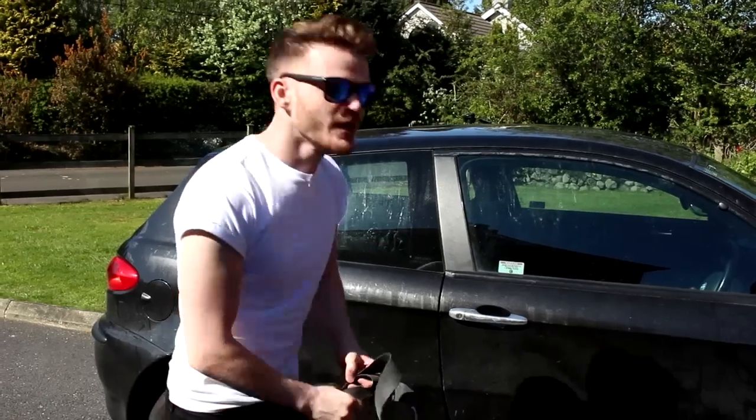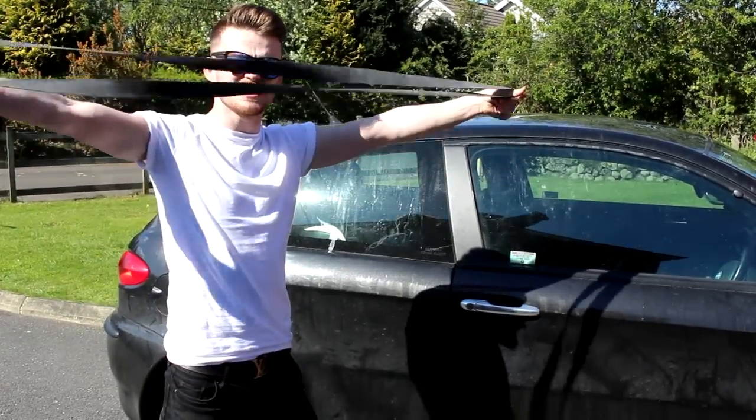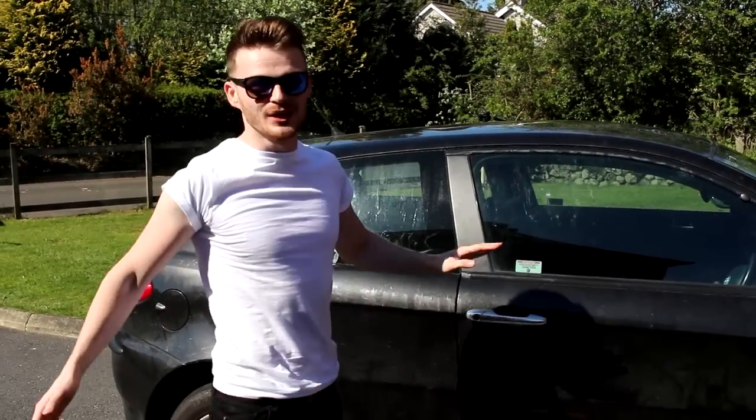But today, what are we doing? We're doing my brother's car. This is what we're gonna do. I've got myself some industrial elastic bands and a couple of car jacks. We're gonna ramp this car up. We're gonna wrap it in elastic bands.